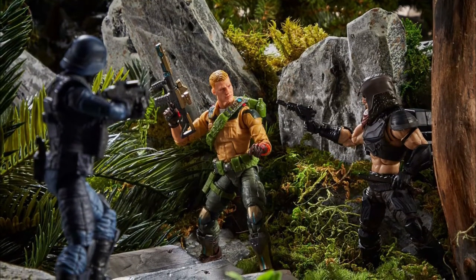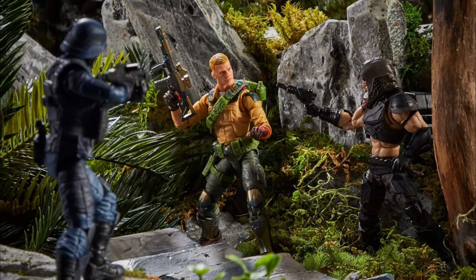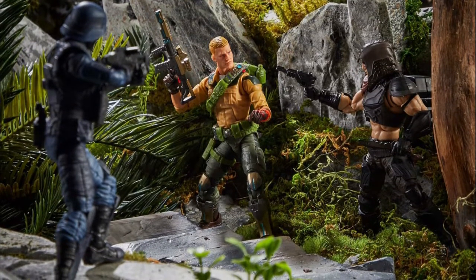His belt buckle has this Diablo skull looking thing. Just a lot of really great nuances in this figure that sell it, I think. What are your thoughts on this?